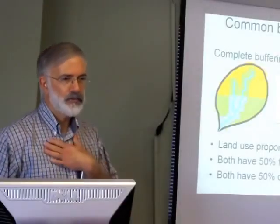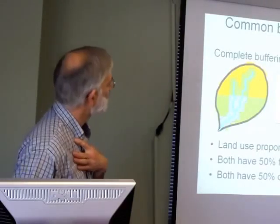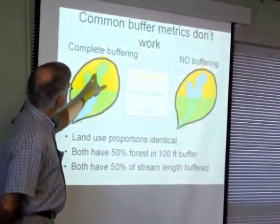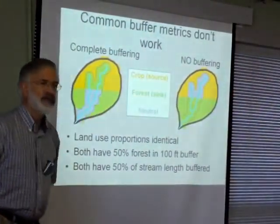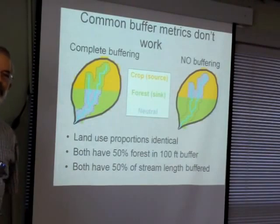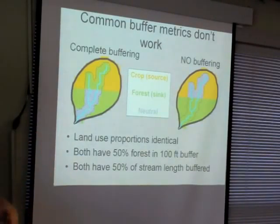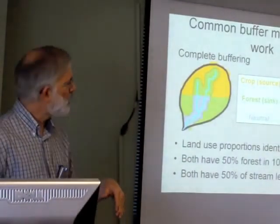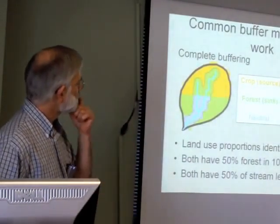One of the reasons why these results are so mixed is that the way that buffers are typically measured in these statistical models really doesn't work. They use what I call fixed-width measurements of buffer prevalence. So they look at, say, the zone that's within 100 feet of the stream, and look at what's the percentage of forest in that zone. And the assumption is if the percentage of forest is high, then the watershed is well buffered. And if the percentage is low, then it's poorly buffered.